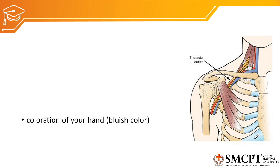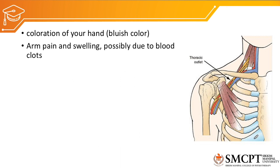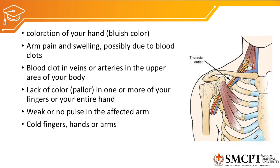The vascular symptoms are coloration of your hands, which will be bluish coloration, arm pain and swelling, possibly due to a blood clot in the veins or arteries in the upper area of your body, lack of color in one or more of your fingers or your entire hand, and weak or no pulse in the affected arm because of the compression of the vessels. On palpation, the fingers, hands, and arms may be cold. The arm goes for fatigue with activities as the energy expenditure will be increased and there is lack of blood supply to the arm. Therefore, the muscles won't be getting vascular supply with oxygen, and the muscles may go for fatigue.